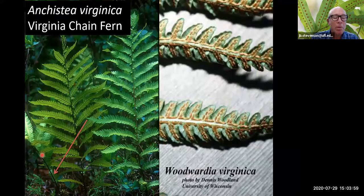The petiole, the leaf stem, and indeed in many cases the rachis itself, but almost always the petiole here, is dark mahogany brown, almost black. So I remember Virginia chain fern, you know, an old house in Virginia with mahogany furniture, maybe. I don't know, whatever works. That mahogany petiole of the Virginia chain fern.